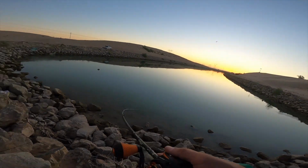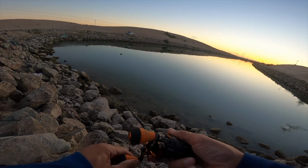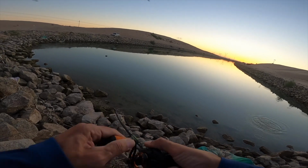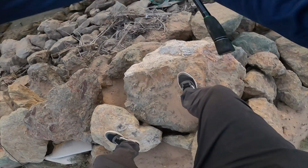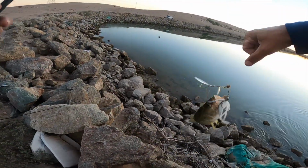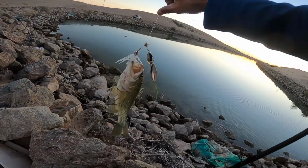Now, if I didn't say it before, I'll say it right now. This is a time for flash. So a spinnerbait during this time is awesome right now. The flash of the spinnerbait, you're covering water. Fish are chasing bait fish. Right now is the time to throw a spinnerbait in a shad, white color, white chartreuse. They work great right now.